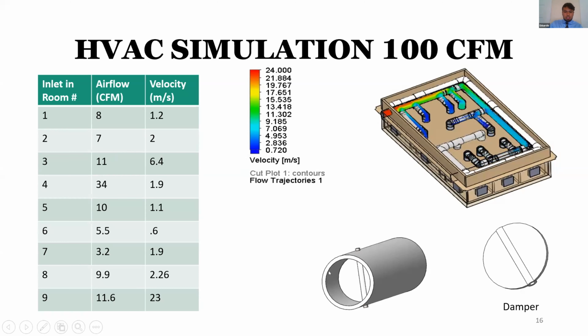We could also control the CFM with the dampers shown in this picture. Next slide, please. Oh, you're controlling it. Oh yes.